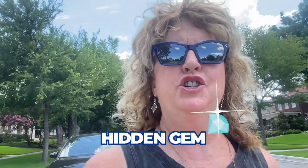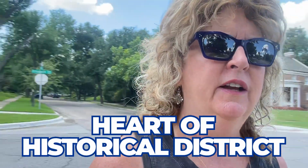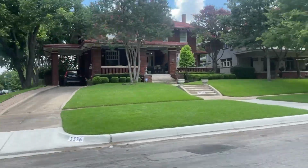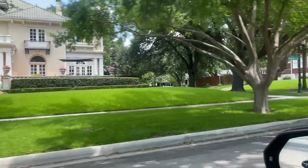Here we are at my hidden gem for Ryan Place. This is Elizabeth Boulevard. There are lots of cool things about it, but you've got 2 roundabouts, and this is the heart of the historical district of Ryan Place. During the holidays and actually all year round, they have walking tours, and some of these homes actually open up their homes during the holidays and let people come in and throw parties. Very community minded, but very historically preserving and minded.